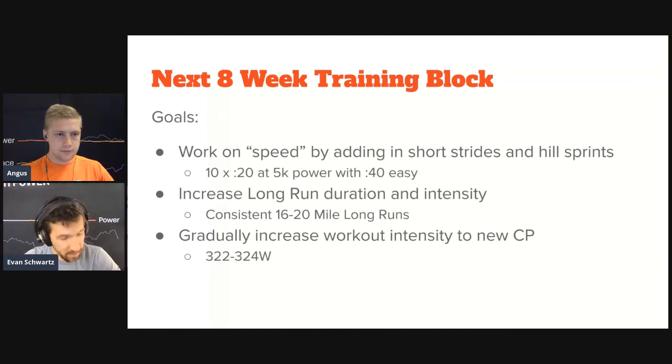Cool. So after this, there was an 8-week training block with a 10K race at the end. The goals, very specific goals for this athlete, were threefold. To work on speed, and I put that in air quotes, by adding in short strides and hill sprints. 10 times 20 seconds at 5K power with 40 seconds easy was the general recommendation. Is it okay to run a little bit higher intensity than 5K? Absolutely. But I consider the goal achieved if 10 times 20 seconds at 5K power with 40 seconds easy in between. There was also an occasional time where this athlete alternated between short flat strides or strides over rolling terrain, as well as hill sprints, so 20-second hill sprints. That is absolutely a focus, and we'll see this presented a little bit later on.